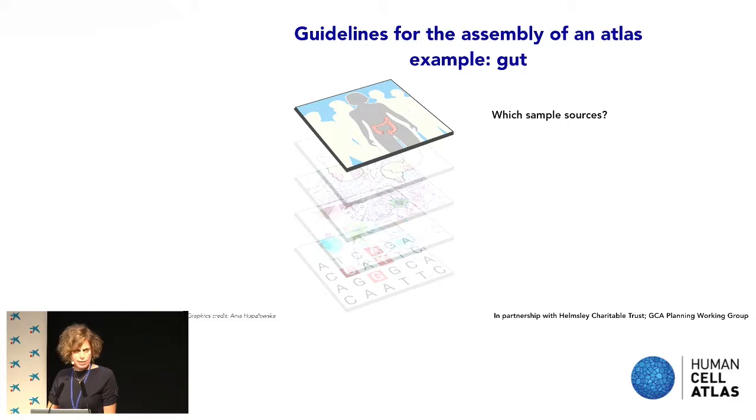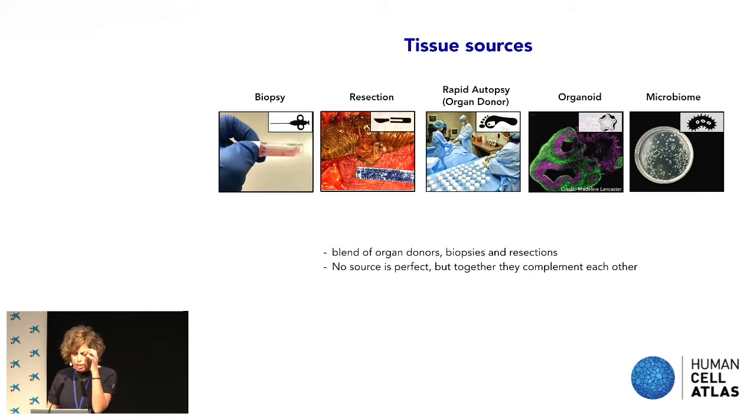Okay, so what sample sources do we have? So we're thinking of focusing on three major types of samples. So the first one is a biopsy. The advantage of a biopsy is that it's taken from a living, usually healthy individual. However, you can't get all the histological layers in most cases when you do a biopsy.